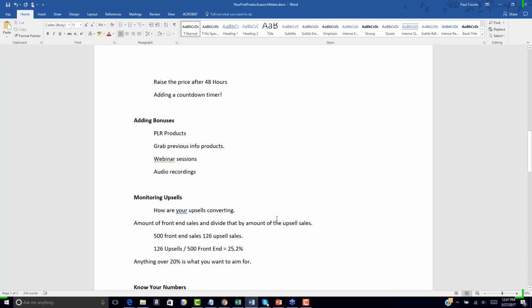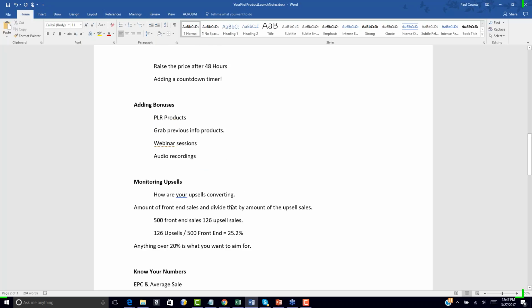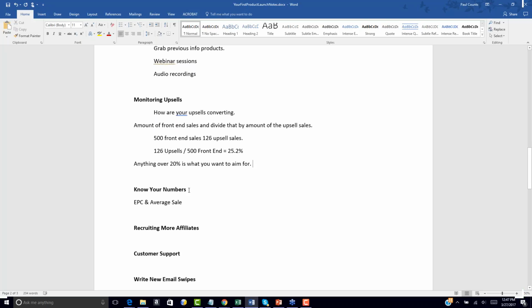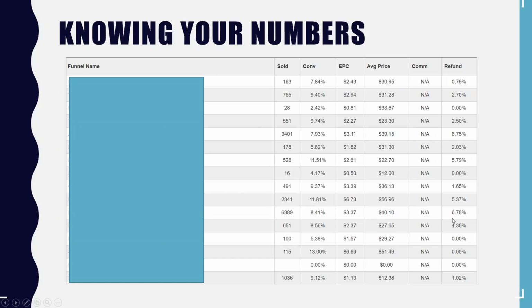So monitoring your upsell sales and knowing your numbers there is really important to your success. There's no need for me to show you on these actual pages. Now, this is really important: knowing your numbers. I have a PowerPoint slide for you here from some of the launches inside my JVZoo account, so you can understand what numbers we're really looking at and gauge some things.